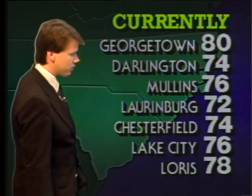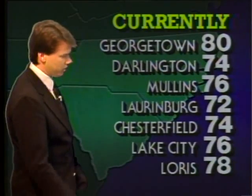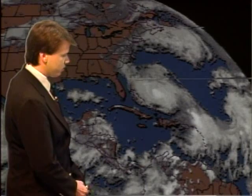Right now, conditions at news time all across the area are between the lower 70s to the low 80s. No big changes in store except for the advancement of the hurricane. Let's go on now and discuss that. This is the way it looks right now across the ocean.